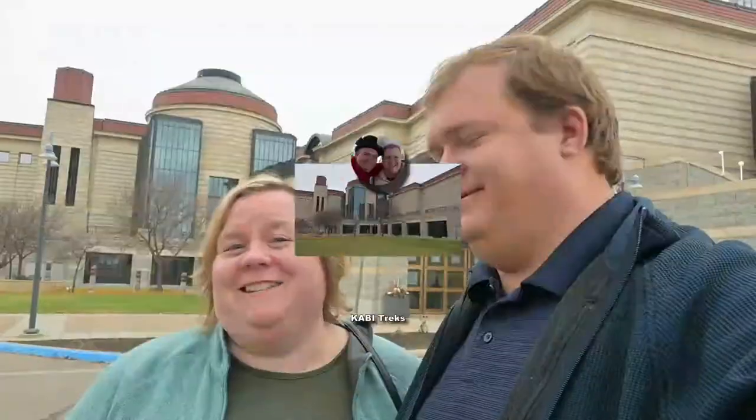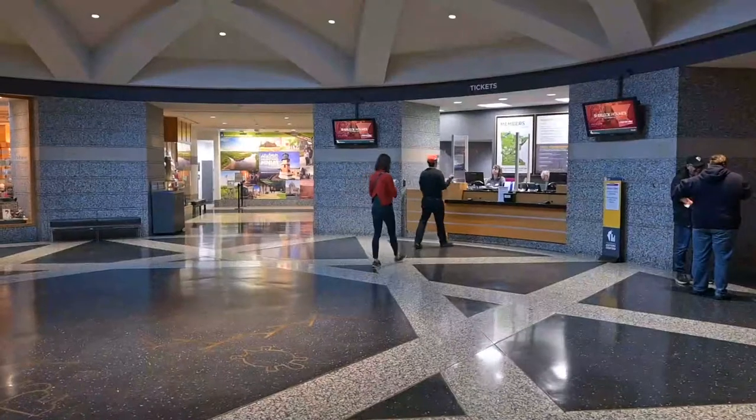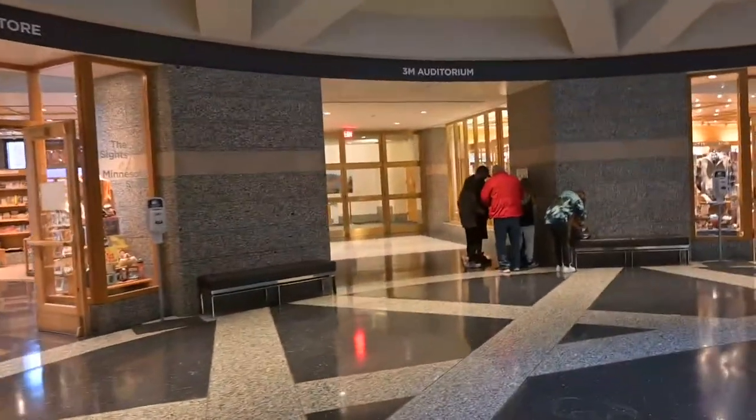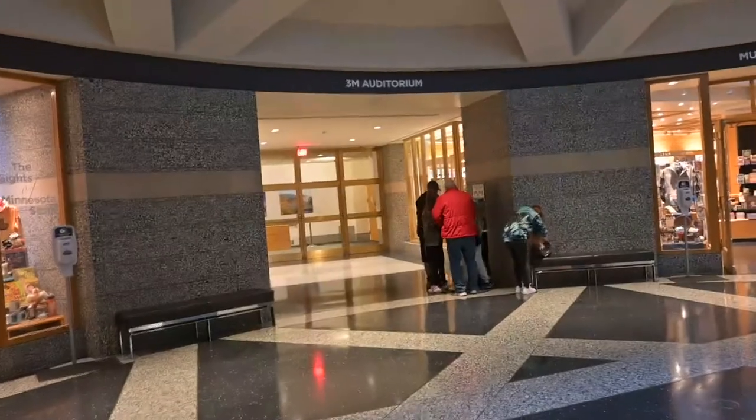What are we doing? We are in St. Paul, Minnesota. We are about ready to check out the Minnesota History Center. As we walk in, over here's the box office where we pay. There's also a museum store and a second museum store. There's an auditorium to go to, but we have to go up to the third floor for the exhibits.